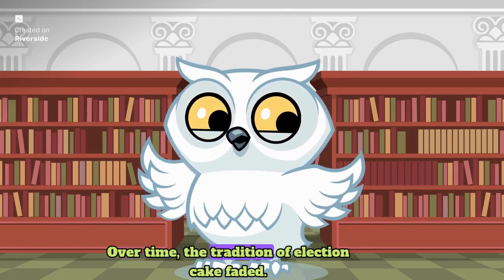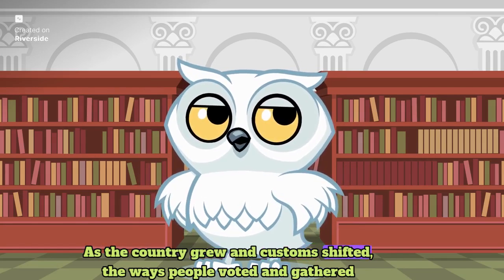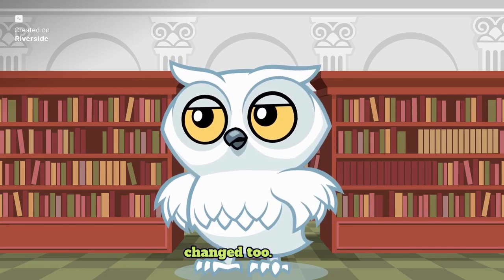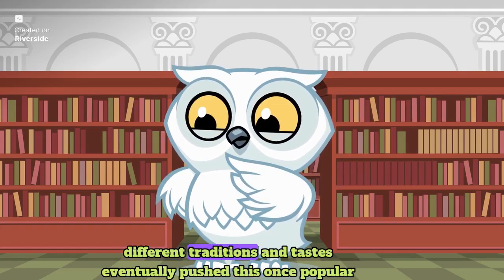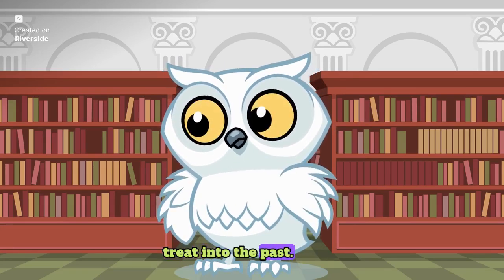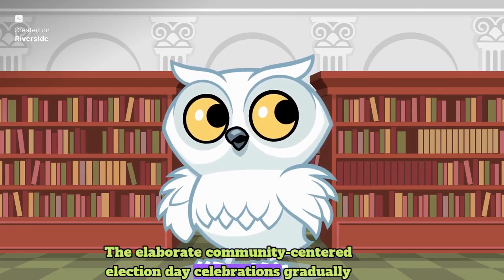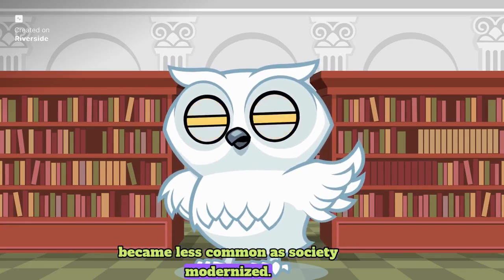That's about 120 cups. That's 40 to 60 times the amount of flour in a regular birthday cake. Over time, the tradition of election cake faded. As the country grew and customs shifted, the ways people voted and gathered changed too. New voting practices, along with the spread of different traditions and tastes, eventually pushed this once popular treat into the past. The elaborate, community centered Election Day celebrations gradually became less common as society modernized.